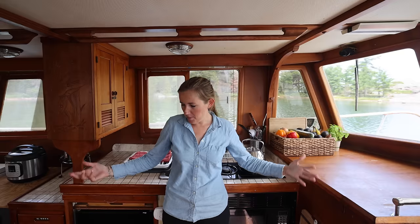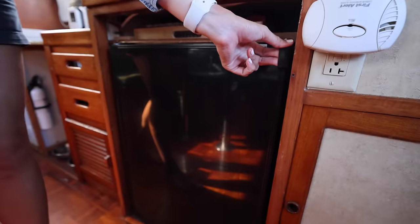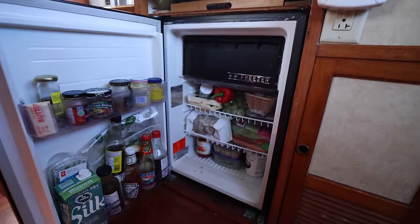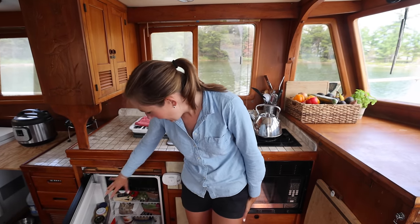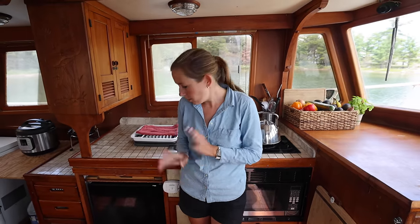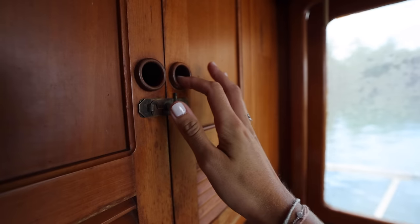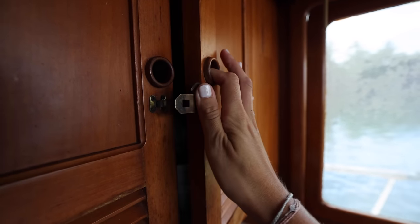Now we are in the primary section of our galley. Right here we have a Norcold fridge. Our fridge is packed right now because we just went grocery shopping a day or two ago. But it has a small mini freezer inside and it stores a good amount of food. This refrigerator runs on both 12 and 120, which is excellent for us depending upon our electrical needs. We have cabinets here that lock, so that during rougher conditions, nothing flies out of the cabinets.